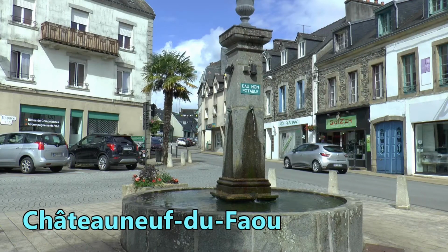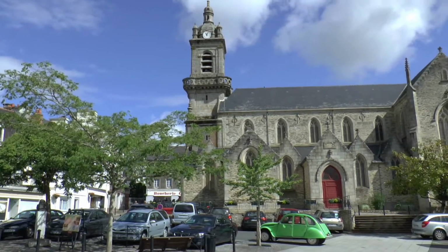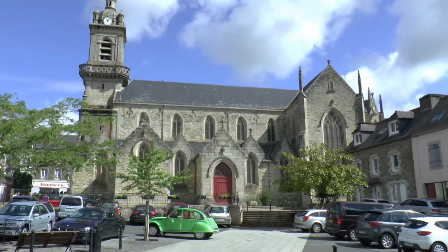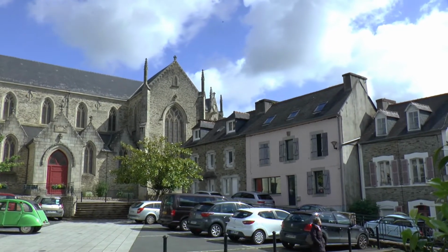Châteauneuf-de-Foix is a pleasant little town on the River Rhône set around the church. Its steep streets contain a series of pretty flowered squares with cafes, restaurants and small shops.